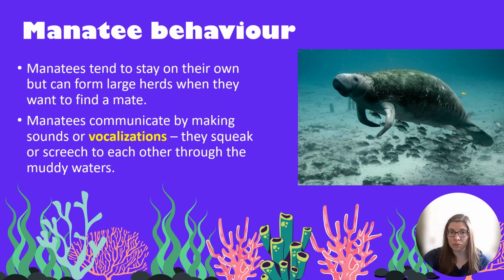So let's learn a little bit about manatee behaviour. Manatees generally tend to spend time on their own, just hanging out, doing their own thing, but they can form large herds when they want to meet others and find a mate. Manatees communicate by making sounds or vocalizations, so they squeak or screech at each other through the muddy waters. Sound travels much better through water than it does through air, and it can also be very muddy and turbid in the water where manatees are found. So it's easier for them if they can vocalize to each other rather than having to see each other all the time.